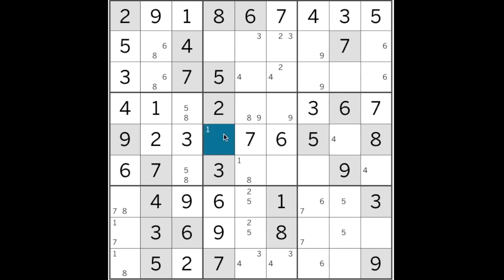And then in this column, this will also have to be a 1 or a 4, but clearly we've got a 4 here already, so we can just place the 1 here, the 4 here, and the 1 here. And since we've overwritten a 4, we can put 4 there. Again, if any of this is too fast, just go back and check.